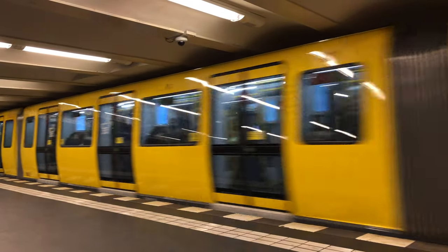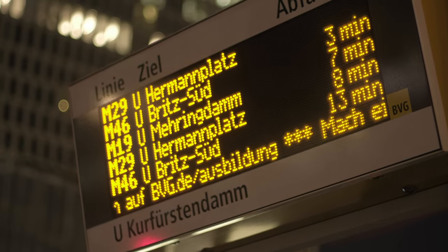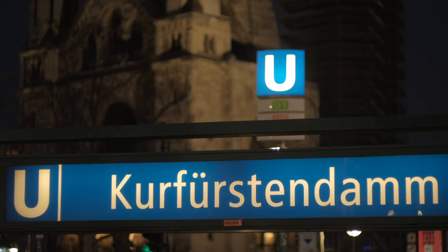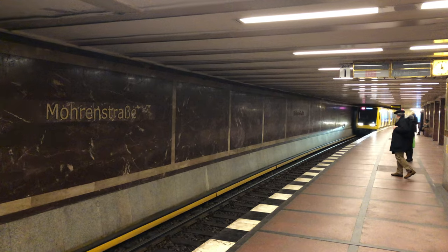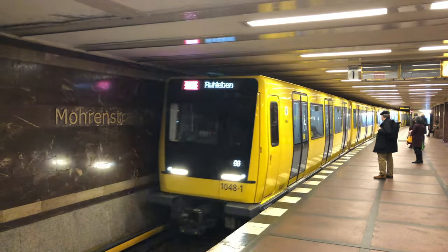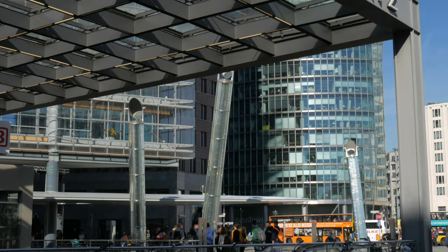Once you're in Berlin, getting around is a breeze thanks to its efficient public transportation system. The city boasts an extensive network of buses, trams and trains, allowing you to navigate with ease. It's cheap and easy to buy tickets. Almost all transport hubs have multi-language machines and take contactless payment. So now that you're all set, let's start our photographic journey through Berlin.